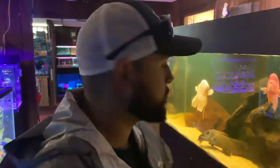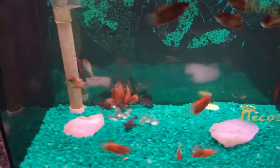We're here at the fish paradise. We're gonna see what we can do, find something for the mighty Tyson, the mighty mantis, to eat. Even though it's really, really dark in here, you can see everything because there's plenty of lighting.